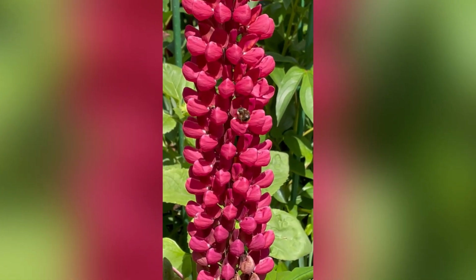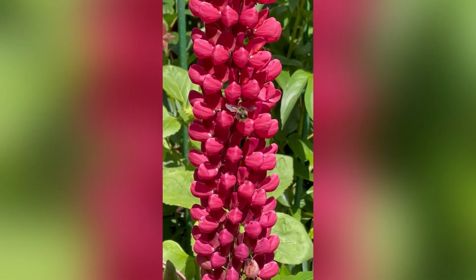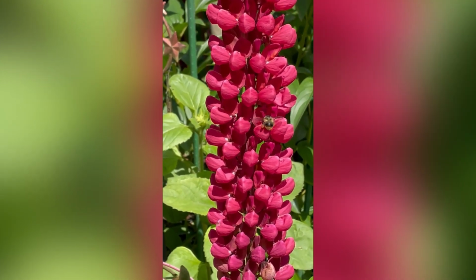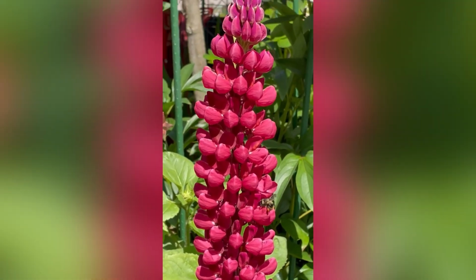He has red boots. Red pollen. Happy, happy, happy.